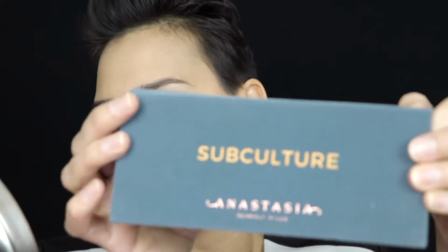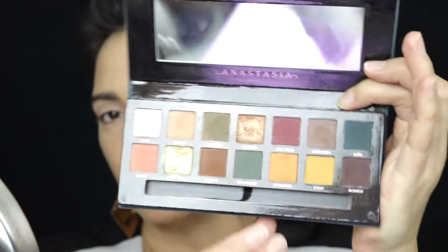So I'm going to try that, and then out of the Subculture palette, this lovely palette that everyone hates and I love, I'm going to try and do some yellow on the eyes and some liner, and we'll see. I kind of have an idea, but not really a full plan, as always. So we're just going to see where it goes. With that, let's go ahead and get into the video.